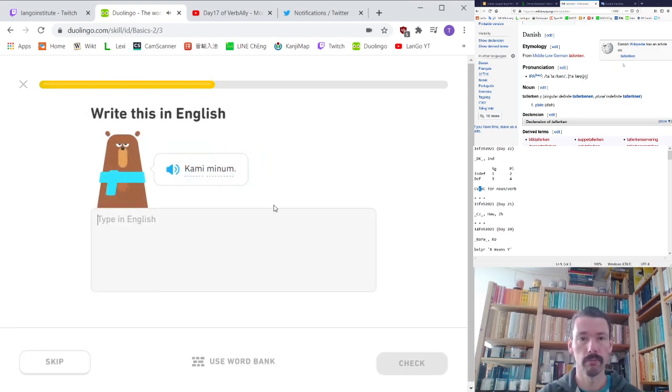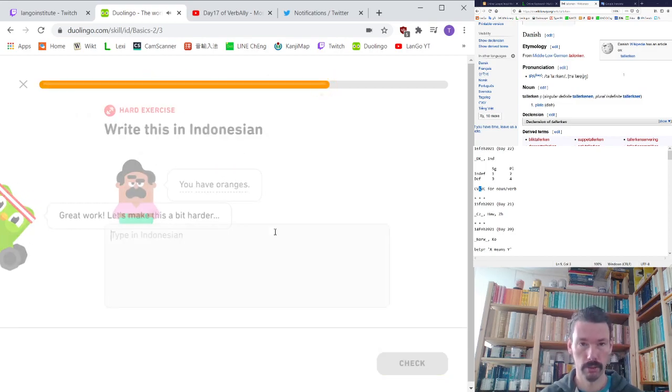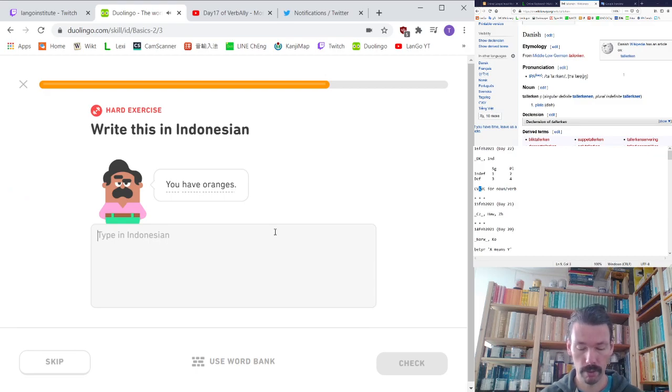Kami minum. Kami. You drink, right? These multiple. Minum. Kami, we. I'm glad I checked. Kami. Kucing saya besar. Saya, so I think it's my cat. Besar. Again, no word that's just to be. My cat is big.